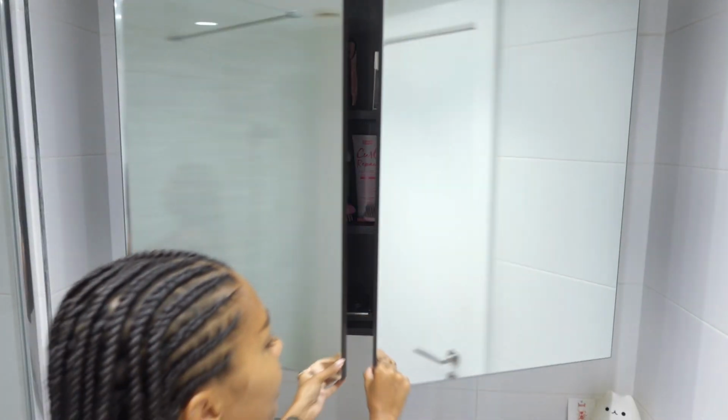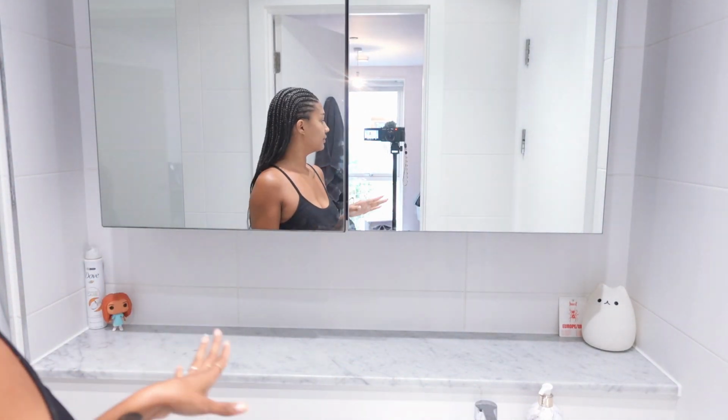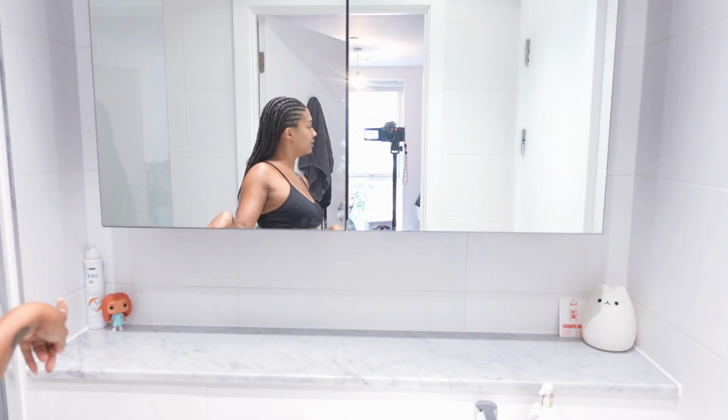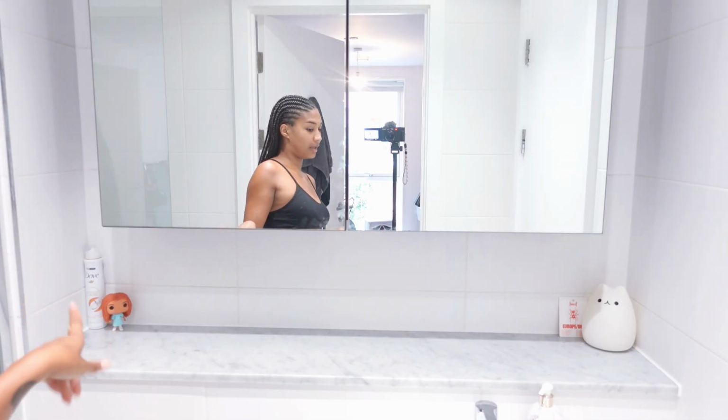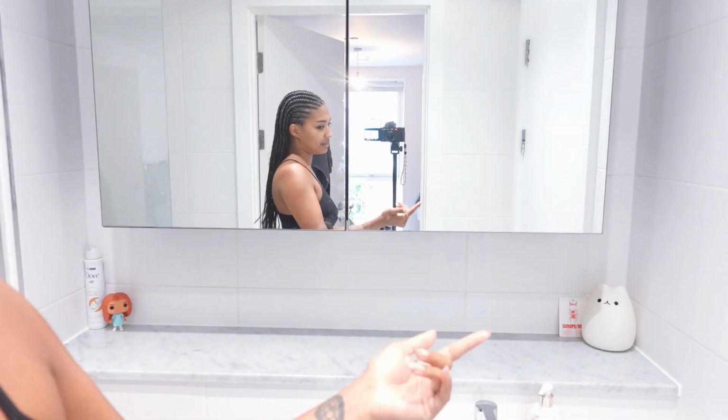And because I really wanted to keep this clear. And it might not stay that way, but I want it to be relatively clear. So I just have a little deodorant, a little Ariel Funko Pop, and then this little cute thing. He's actually a light, but I don't think he works. But anyway, he's cute. I just thought I'd put him here.